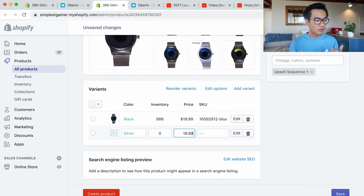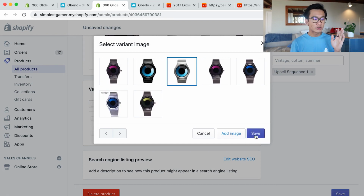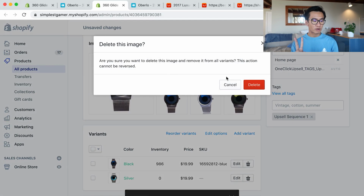Another pivot is I break it down to just two variants. I remove rose gold. I just do silver and black with the blue dial. That's it. So I keep it very simple. I break it down to two variants only.